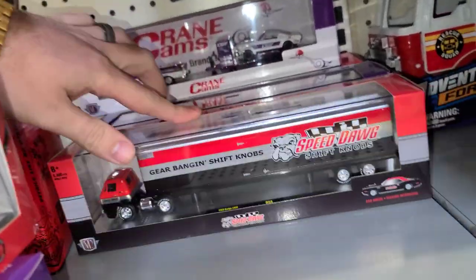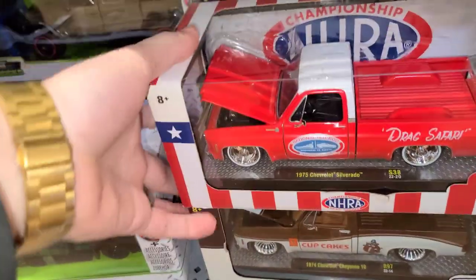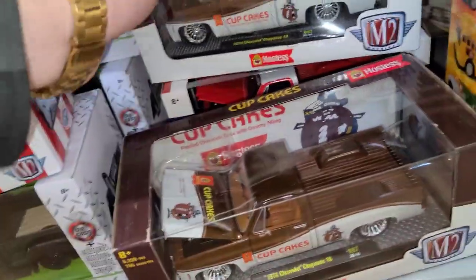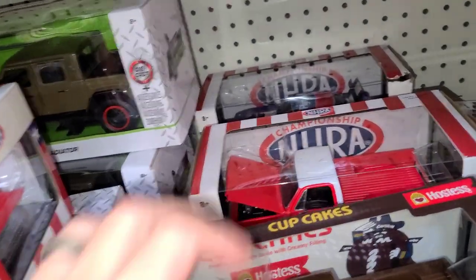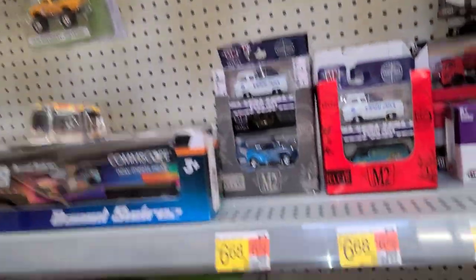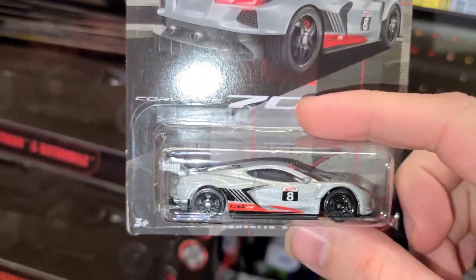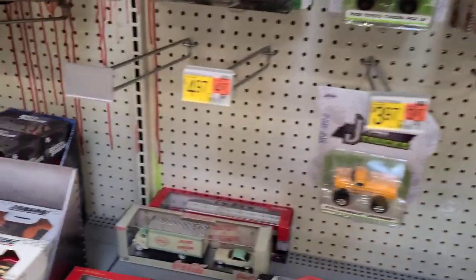All right, just some gear banging shift knobs, some crane cams. We have seen all of these. Let's put these back. They got some M2s, some large M2s, some cupcakes. What else do we got down there in a Plymouth? All right, it looks like there is a NASCAR Authentics down here, the Shell car. I don't even see any more NASCAR Authentics. He must be left over from a while ago. Let's throw these back up here. I see another car hiding behind here. Who knows? Oh God, I just dropped it. Oh, Corvette, from the Corvette set. Pretty cool. You know, you never know what is down here. Some people hide stuff, but doesn't look like anything too crazy.